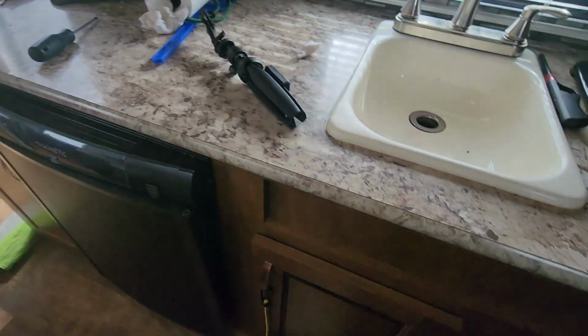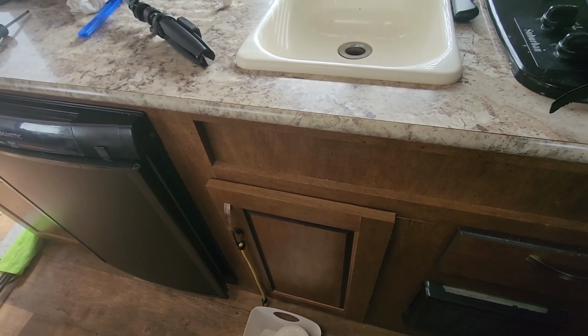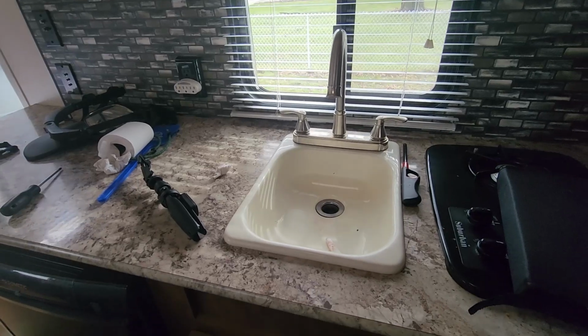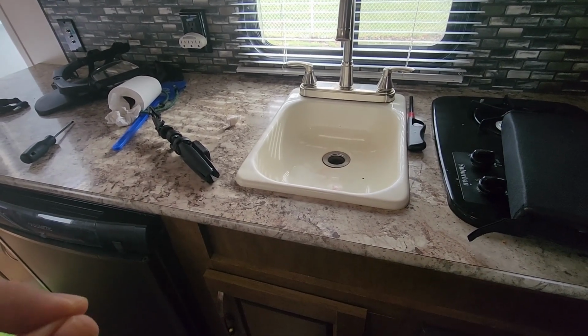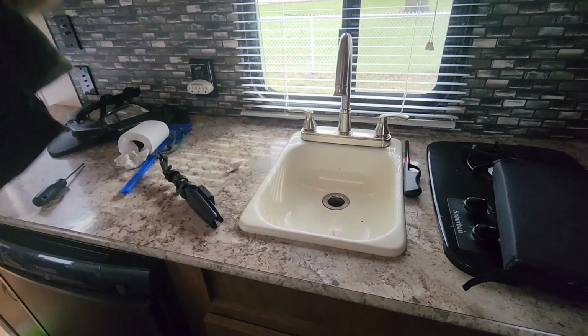You can't see it, but the water pump is behind this cabinet door. It is a SureFlow pump, which back in 2017 was top of the line, and it's a little noisy. There's not a lot of padding under it. When we first bought the rig, the pump did seem to be cycling an awful lot when it was pumping water. And there are two little screws on the pump that you can make very, very fine adjustments to have the flow of the water and the pressure be a little more consistent.